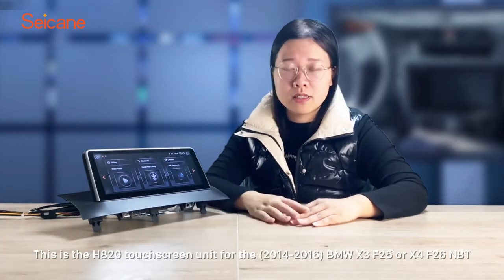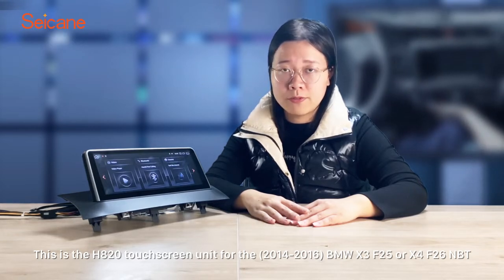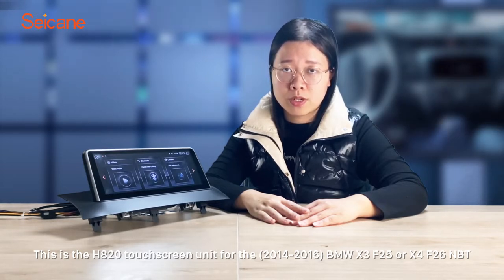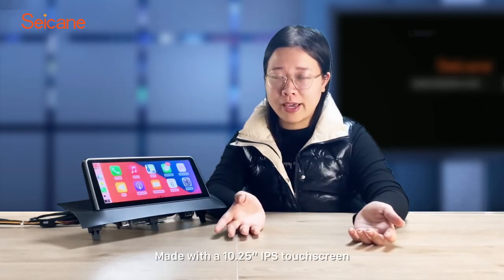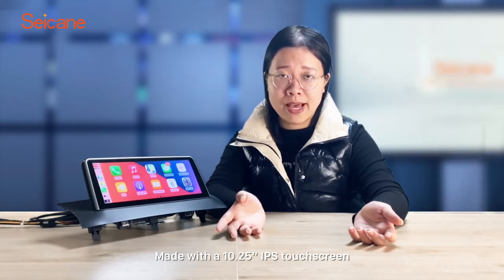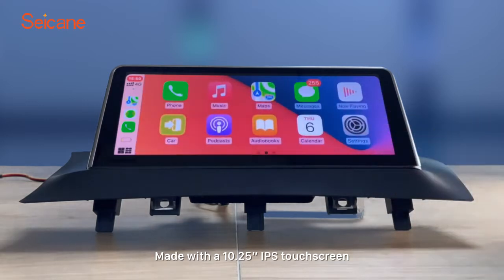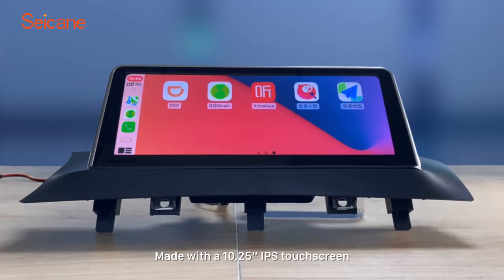Look at this, the H820 touchscreen unit for the 2014 to 2016 BMW X3 F25. You can easily use it to replace the original touchscreen. Made with a 10.25 inch IPS touchscreen, not only can you check your information with the best view, but you can also operate the product very conveniently. Since it only replaces your original car TFT monitor, all original car functions are kept as before.